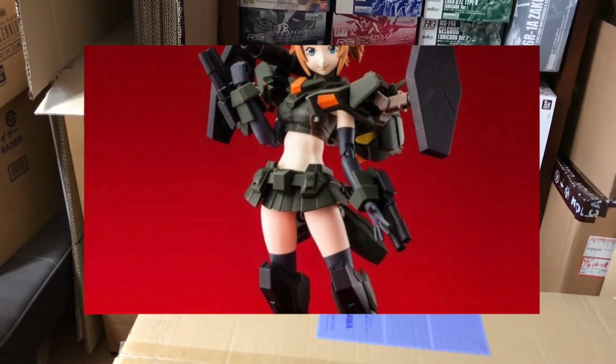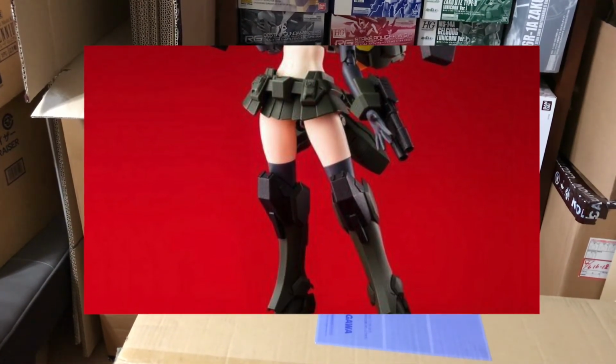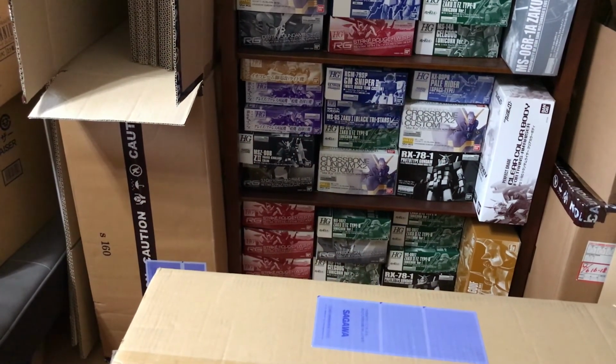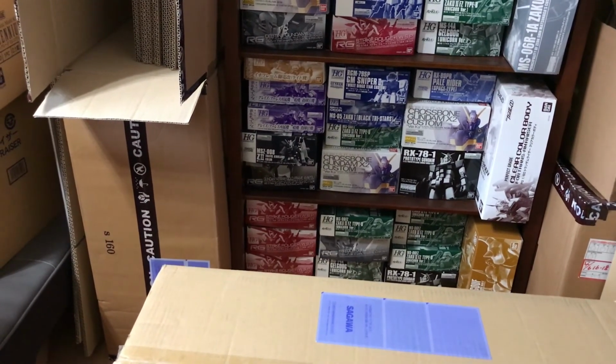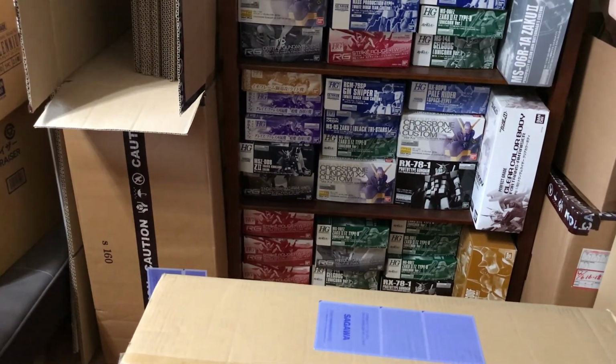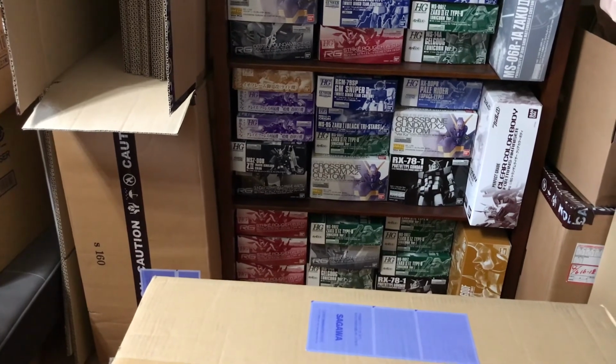Oh, and Full Armor Unicorn Command. That was available for a very, very short period for November. I was able to order a bunch for that. There's more coming in January later on, and that wraps it up. Crazy number of kits. Bandai knows that Christmas is coming, so prepare your wallets.